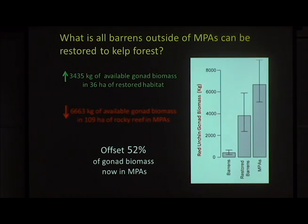Then we did the same thing for getting the total amount of biomass available to the fishery in the barrens, if we restored all of the barrens to kelp forest, and then we also looked at how much is currently available in the MPAs. So how much is technically being lost to the fishery, that's no longer available to them. And if we can restore all the barrens to kelp forest, it would offset about 50% of how much is lost to them. So a pretty sizable amount.